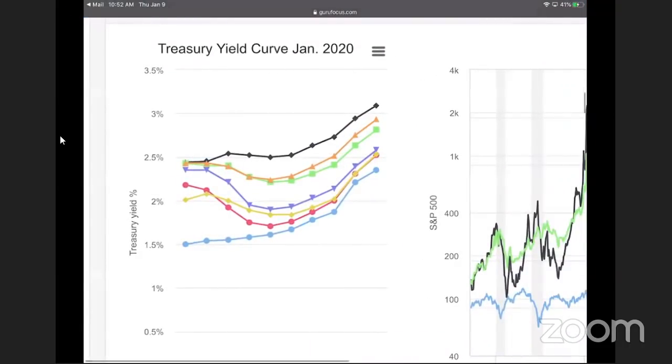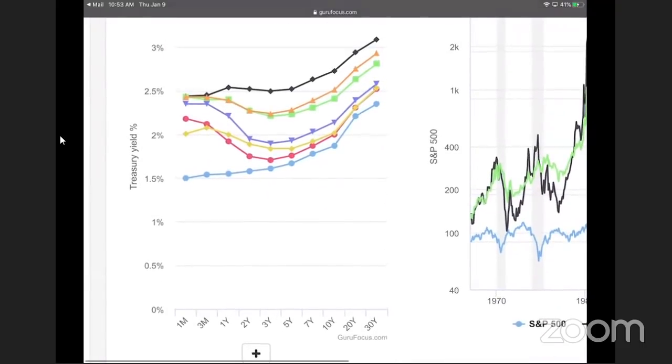Okay, so let's just explain what the heck we're looking at here. On the x-axis, you have the duration of the Treasury. So 1 month, 3 month, 1 year are your T-bills. 2 year, 3 year, 5 year, 7 year, 10 year are your notes. And then your 20, 30 year are your bonds.